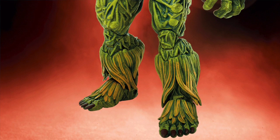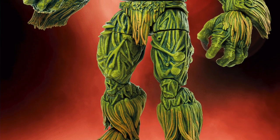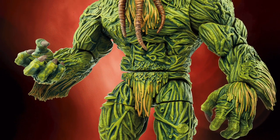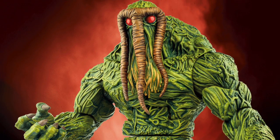Hasbro has shown us all the figures for that wave now. So the Build-A-Figure is going to be an updated version of Man-Thing. Toy Biz did Man-Thing years ago, but now Hasbro's taking a shot at the character. And I gotta say, it looks pretty good. So if you're a fan of that character, you'll probably want to check this one out. Now this is the wave with all the Netflix figures, which we did previously see at Toy Fair. So we've seen those before, but we did get some new updated images for these.